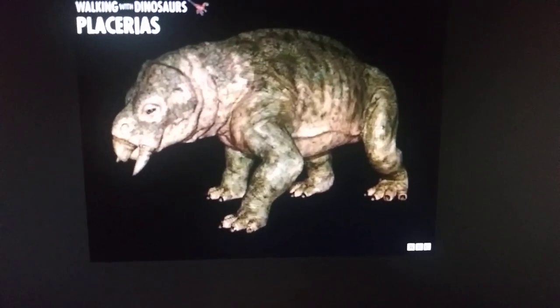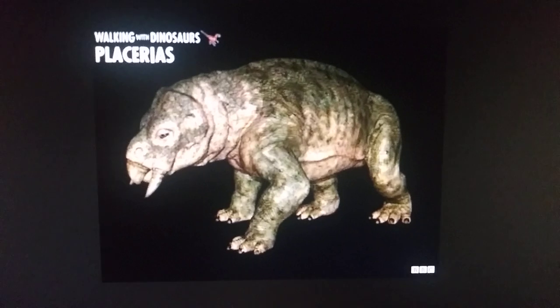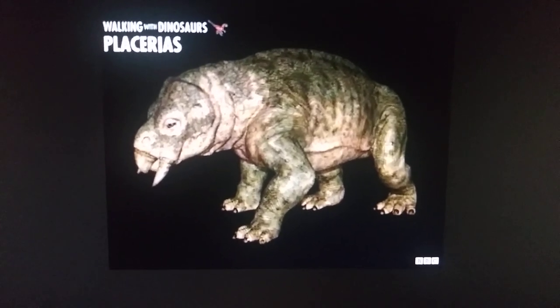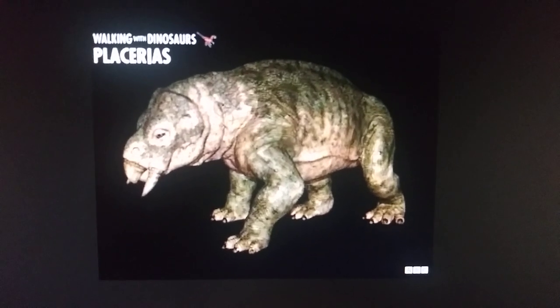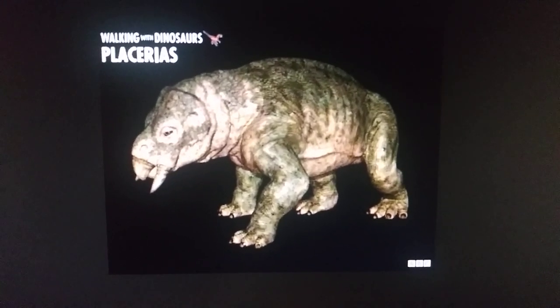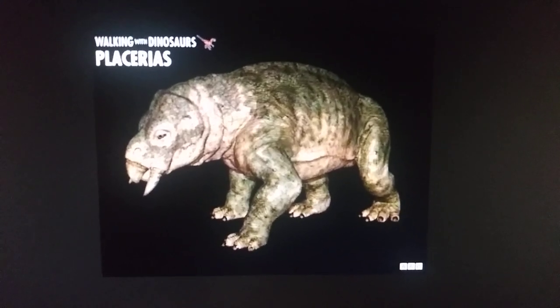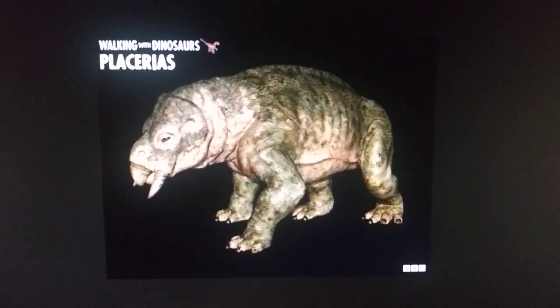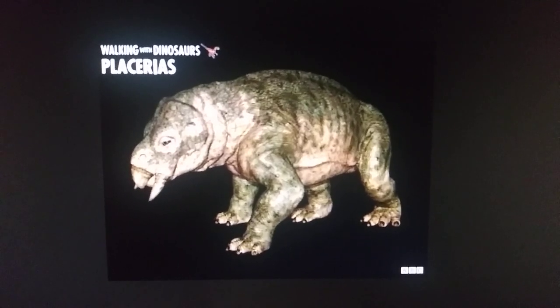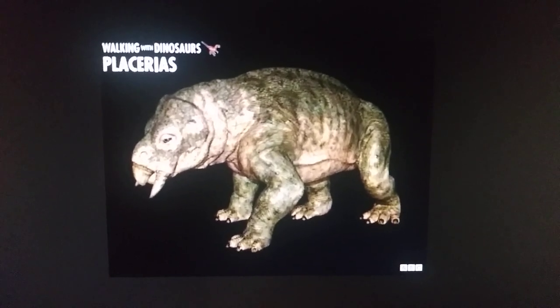Placerias, the only Dicynodont, makes its first appearance in the documentary. There's a whole lot of Dicynodonts that didn't appear back then, but until now, in the 2000s and the 2010s, they rarely appeared in any show, but they appear a lot now, so okay then, I give them props.